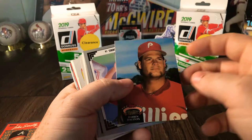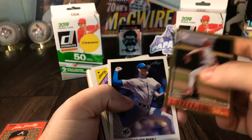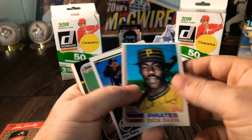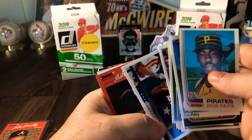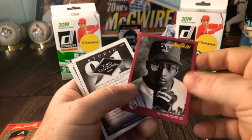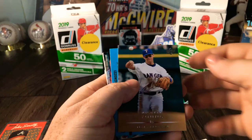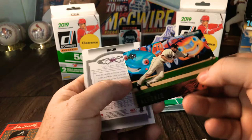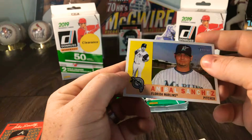Aaron Dalton, John Oliver, Brett Tomko, I remember him. Some older cards here, the Upper Deck. I really don't care for the Upper Decks, unless it's a Mark McGwire. Todd Van Poppel. Nice Bo Jackson there, Upper Deck. Michael Young. Tom Pagnozzi. Eduardo Alfonso. Jacques Jones, and Annabelle Sanchez.